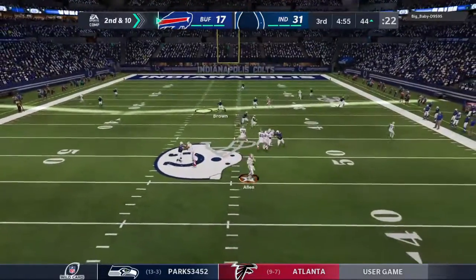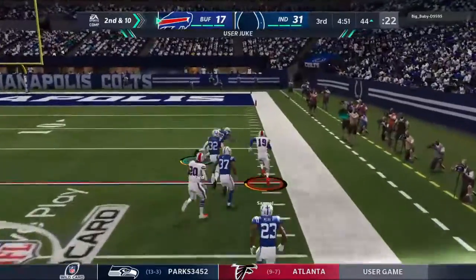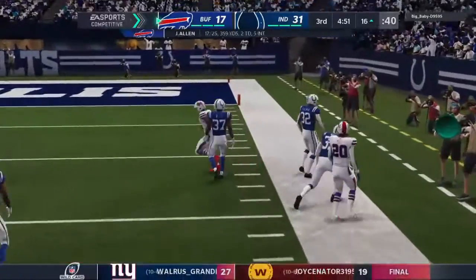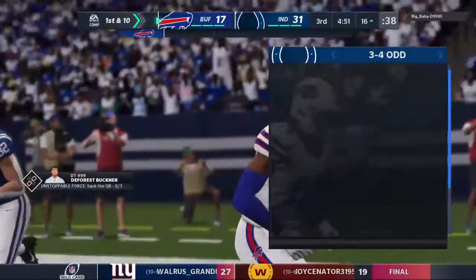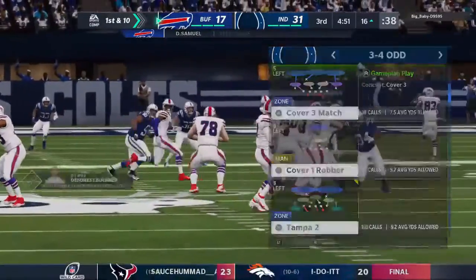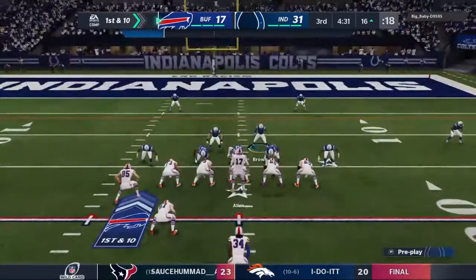Allen again here on 2nd and 10. And he's got his man in stride, complete. And they'll have it in the red zone before he crosses over out of bounds. 28 yards the gain there on the catch and run. And passing yardage-wise, now up over 350 in this game.